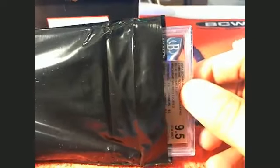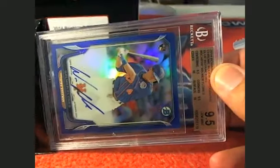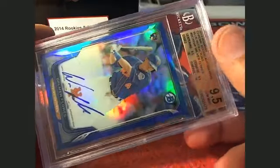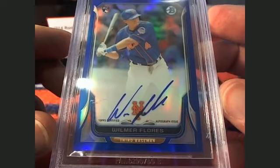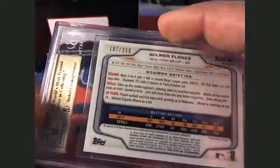All right, it's graded out at a 9.5. It is a Wilmer Flores right here. 2014 Chrome Rookie Blue Refractor. Flores. And this is numbered 107 of 250. And that's coming out to Kaysen.